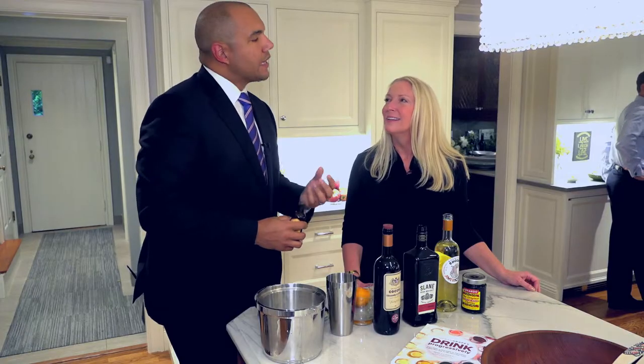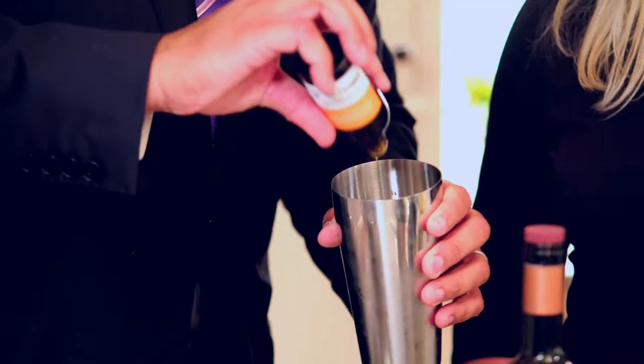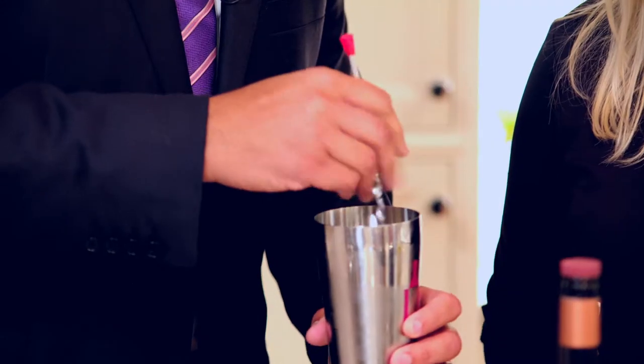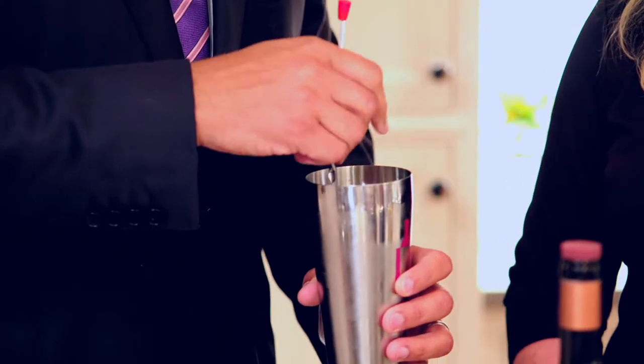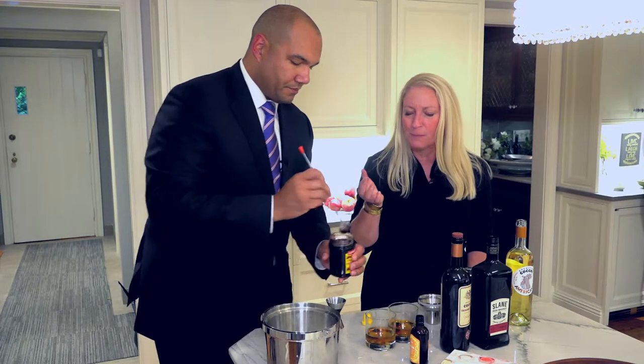Okay. Bitters really lighten it up. It's like adding that extra dash of salt or extra dash of pepper to your dish. So we're just doing a couple, and we're gonna stir it. Just like James Bond, you're gonna end up with a finished cocktail that's round and creamy on your palate. That's a gorgeous color. It's a great color. And then cherry. Drop that in there.